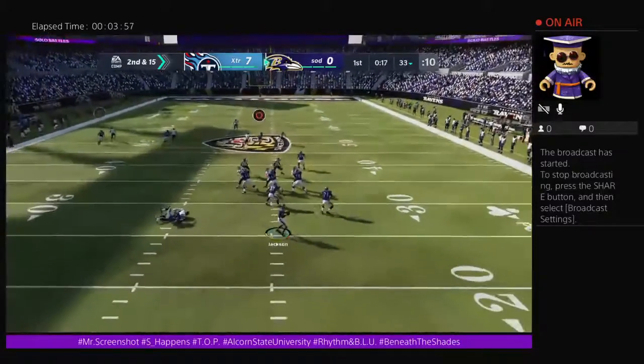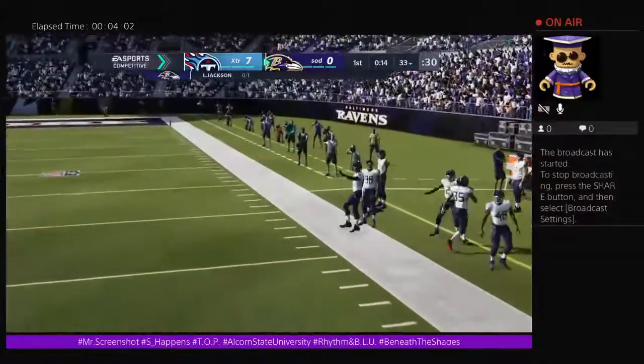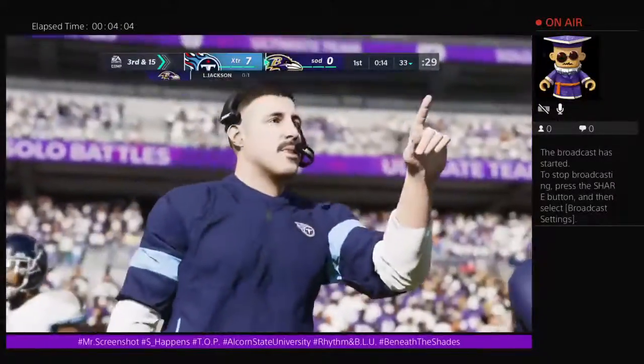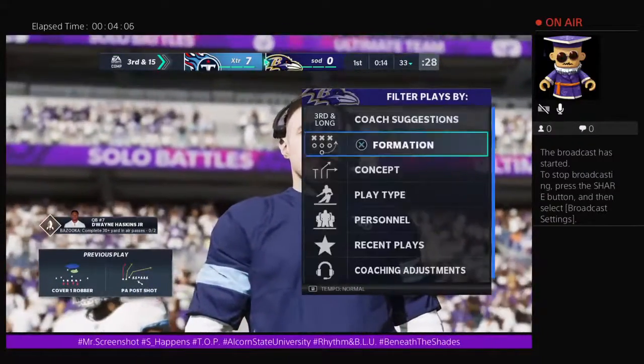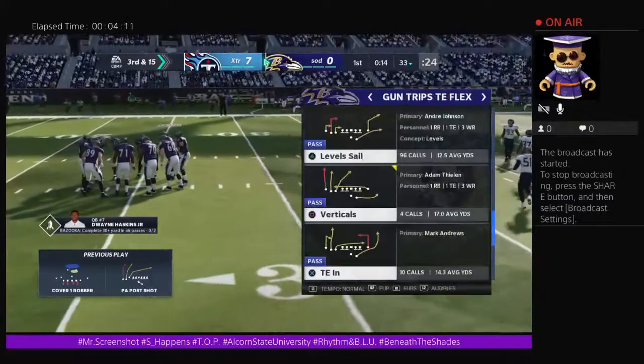They go play action with Jackson. Sliding out of the pocket. And his throw here is incomplete. He was looking for Adam Thielen there. Incomplete. Brings up 3rd down and 15.